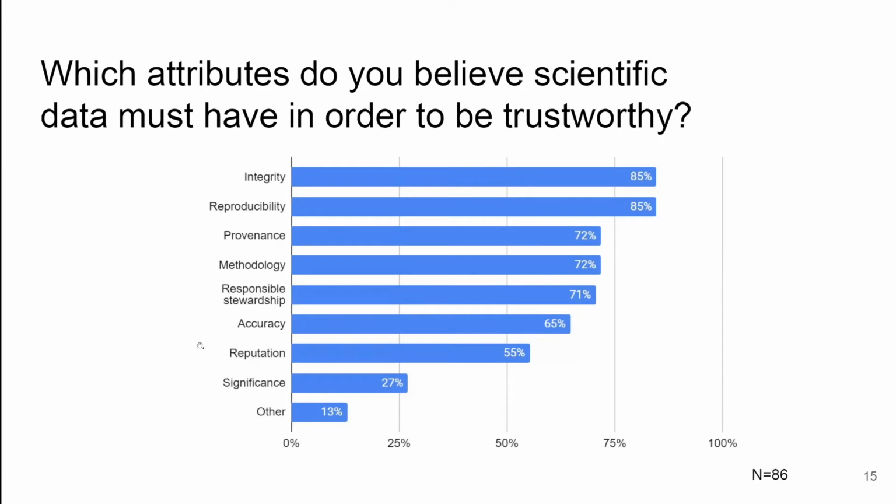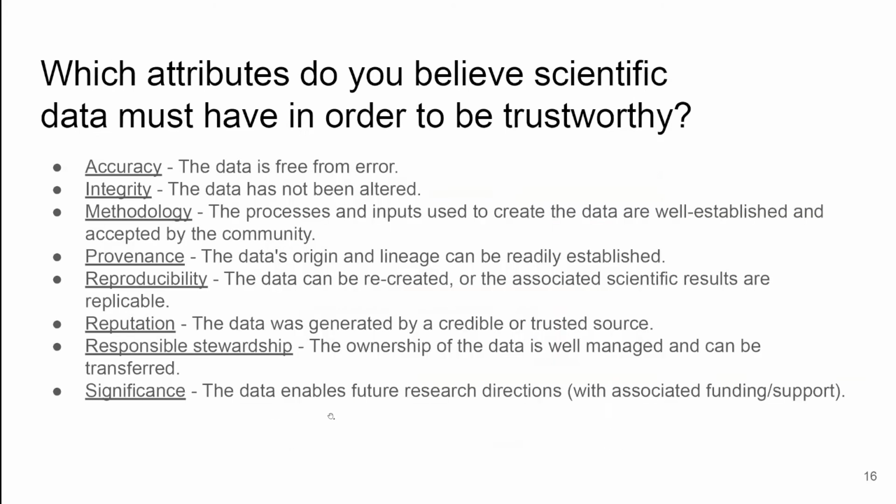After the survey, we discussed adjusting our attributes in the guidance report, where you'll see that we replaced some of these attributes. This is the initial set of attributes that we started with in the survey. I'm really interested in your comments on these. We saw the top ones were integrity and reproducibility. So integrity: the data has not been altered.